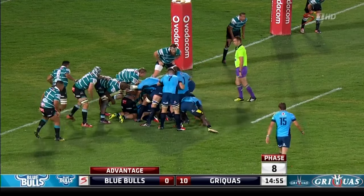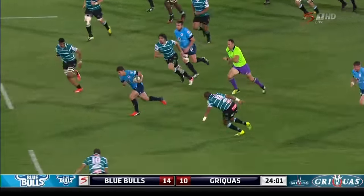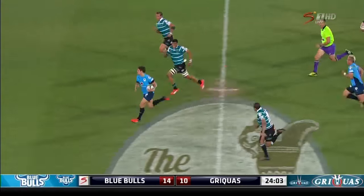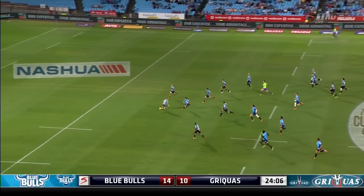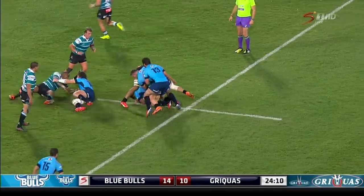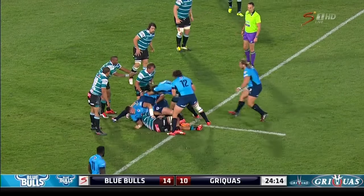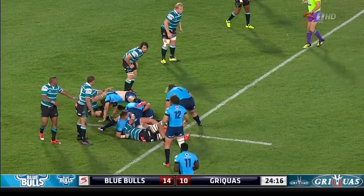Step. Now supporters all the way around Loftus. That's gone straight over the top. It's taken for the Bulls by Van Zyl. It starts to open up. Van Zyl's very quick. And still he goes. Up to the 22. Wasn't held. And the Bulls go from almost their own 22 to the opposition 22 in one quick movement.